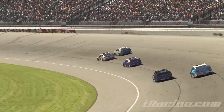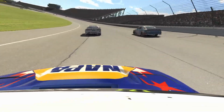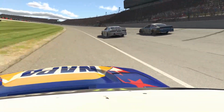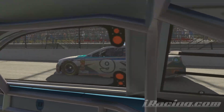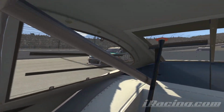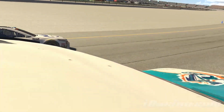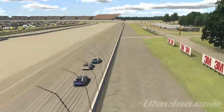Garrett looking to the inside. Looks like Garrett's getting the better of Olsen here. Will he be able to complete the pass? Going into one, it looks like he's now ahead of him, but into two on out, Olsen's getting some good momentum. Able to hold on to the position there.